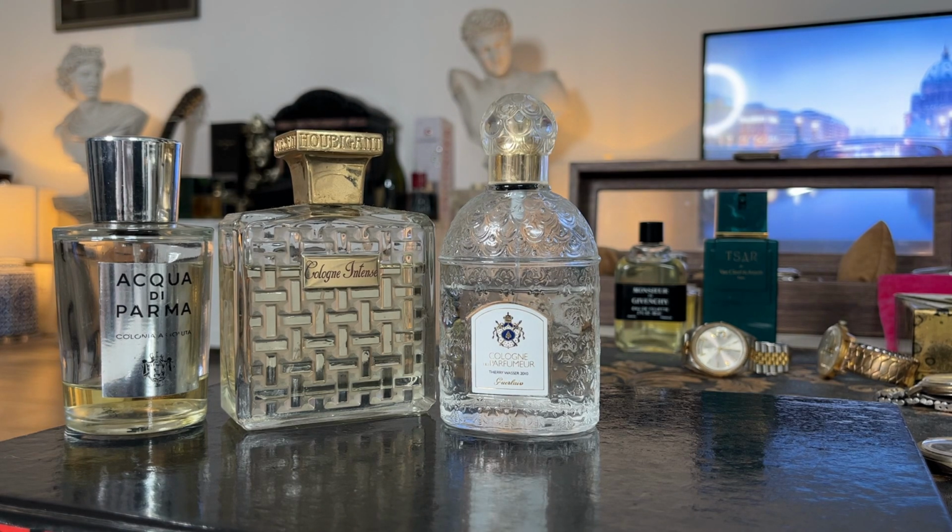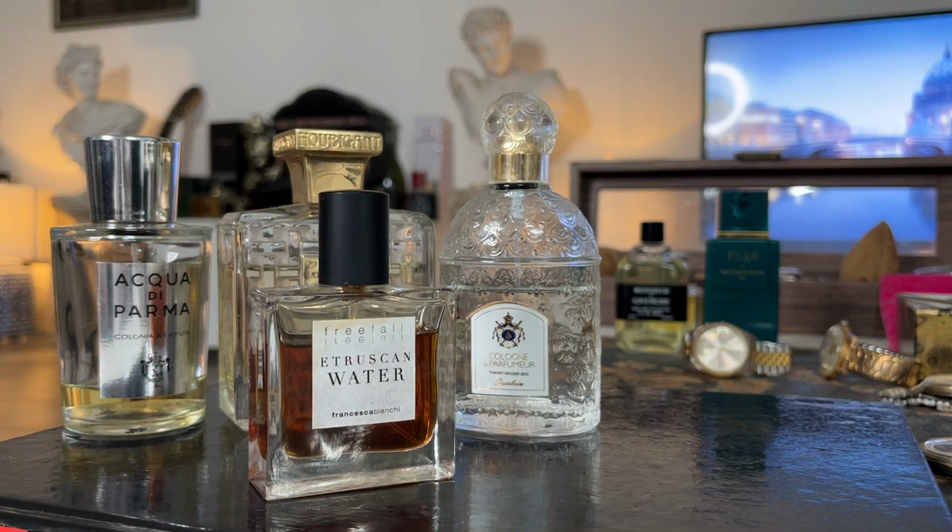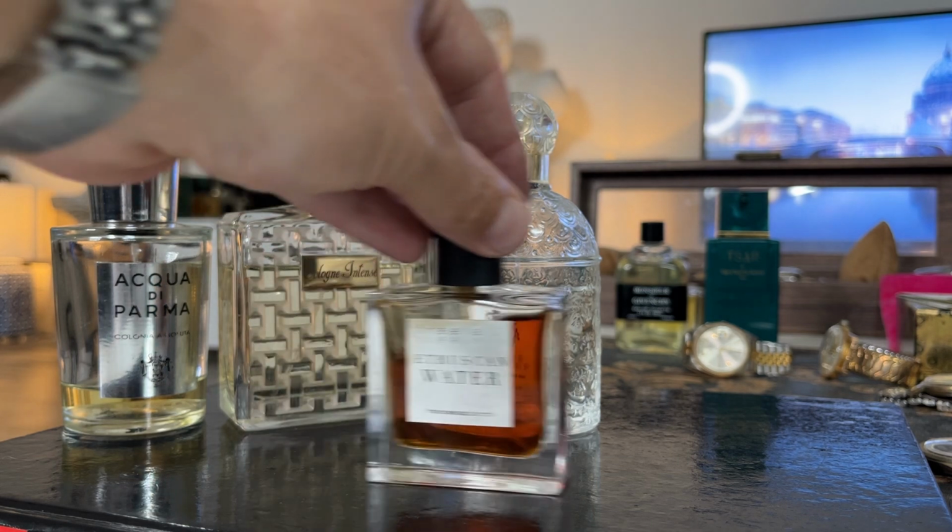when you want, guys. Okay, moving on, we have a real potent one for you guys now, a little bit more expensive than some of the others. Cologne du Parfumeur, by the way, about 50-something pounds on, I think, Notino or somewhere in the UK. Very good value for money there.